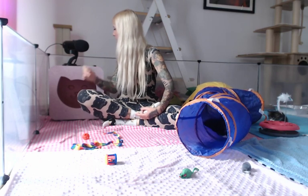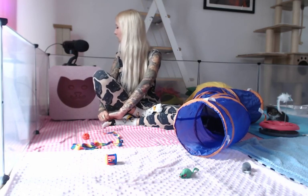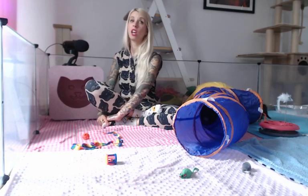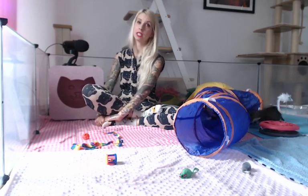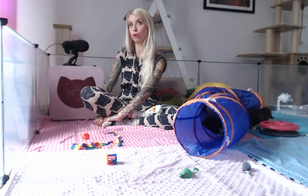Is it okay to put a harness on an adult cat and take her outside? Yeah, I do that with my cats. You want to do that really carefully, though. You don't want to just put a harness on them and take them outside all at once, because that's pretty scary if it's their first time outside or if it's their first time wearing a harness.